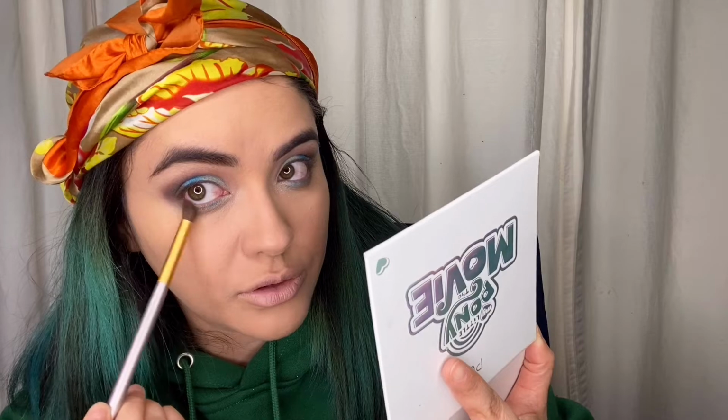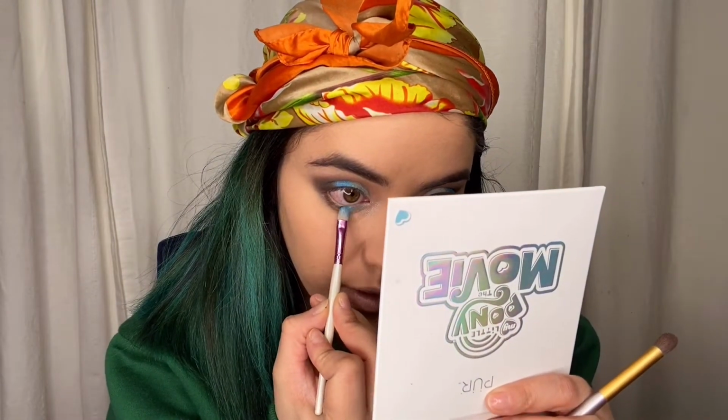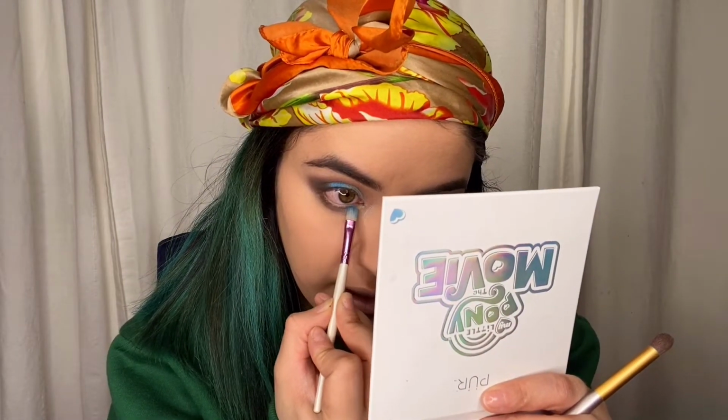And I'm gonna also show you what else I did, because I don't know if I missed the other part. And we're just gonna drag it to the middle, and then we're gonna go ahead and grab Rainbow Dash just to add right here in the middle, and make sure it's real.